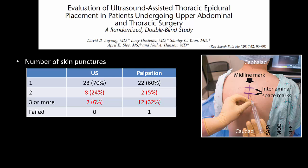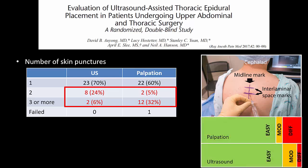This is supported by a significant difference in the number of skin punctures required, and I would call your attention to the 30 to 40% of patients that required more than one skin puncture, and particularly the number who needed three or more skin punctures for success. What this data tells us is that basically when an epidural is easy, it's easy. It's when it's not an easy epidural that the value of ultrasound becomes evident. Ultrasound reduces the difficulty of difficult epidurals.